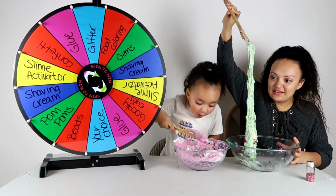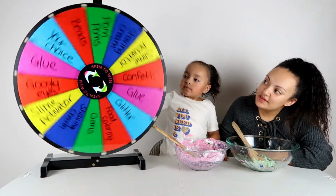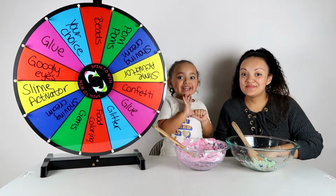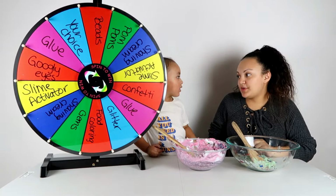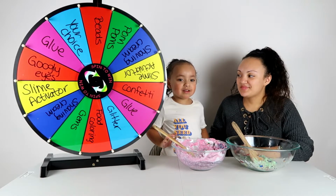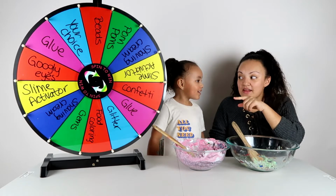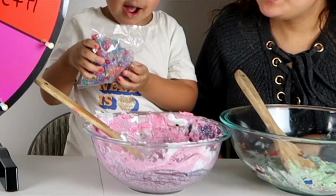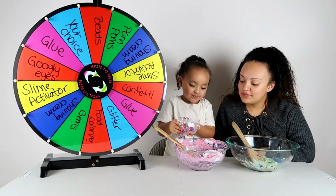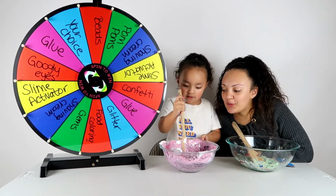Look at that. It smells really good. Beads! You want glow-in-the-dark beads or the rainbow beads? Maybe I'll put both. Pick one. The rainbow ones? Okay. If you get it again, you can put the glow-in-the-dark ones, okay? That's enough? Oh. That's okay.